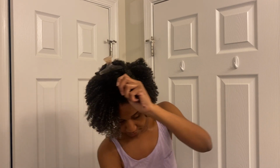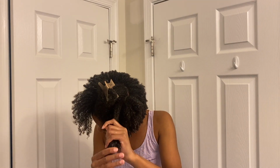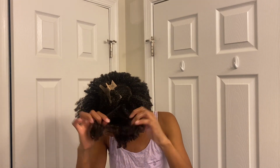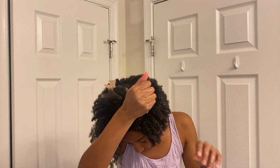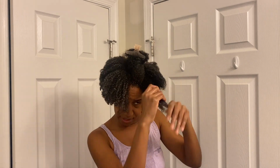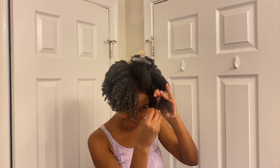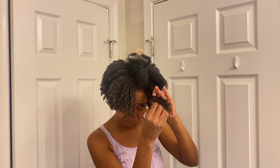Using a spray bottle. Get it soaked. And you can kind of do the same scrunching. It's not the same, but I do hear a little squishy sound when I ball the hair up and squeeze like this. See? I just want to make sure I'm putting enough water in here, because our hair loves water. We should not be afraid of water, which is definitely one thing that I learned throughout this whole process.